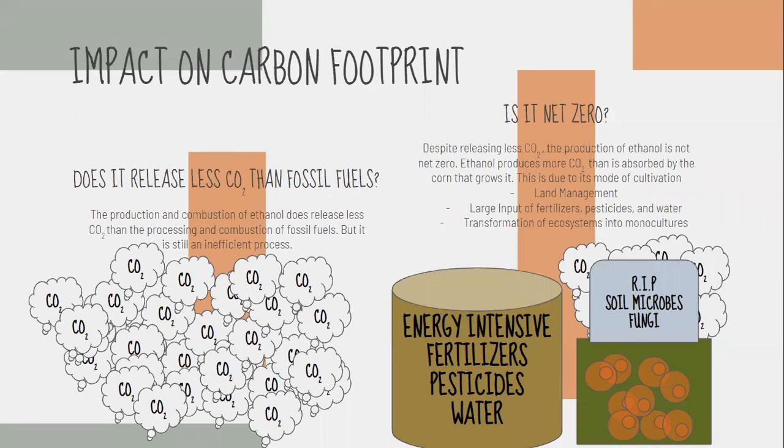Impact on carbon footprint. Does it release less CO2 than fossil fuels? In short, yes, but it is still a highly inefficient process. Is it net zero? Despite releasing less carbon dioxide, the production of ethanol is not net zero. Ethanol produces more CO2 than is absorbed by the corn that it grows.